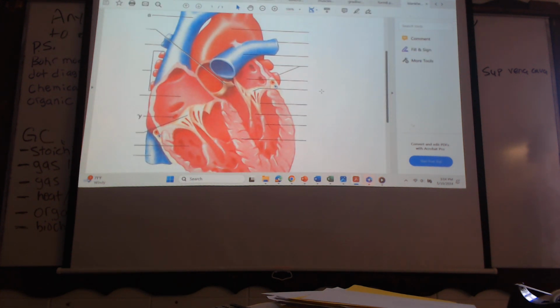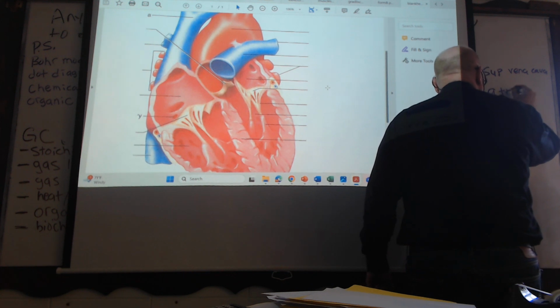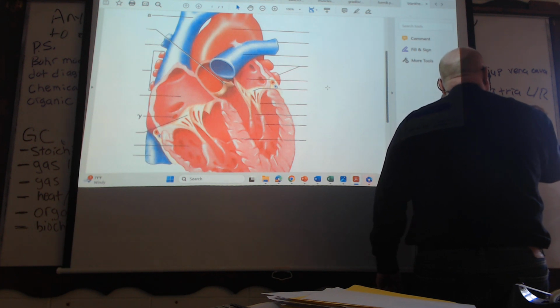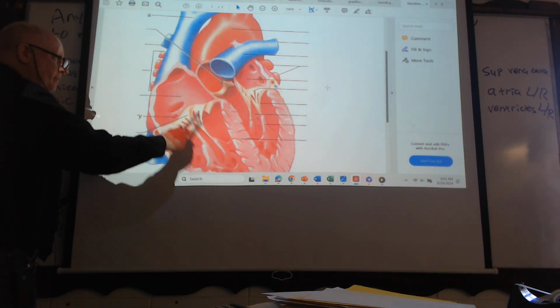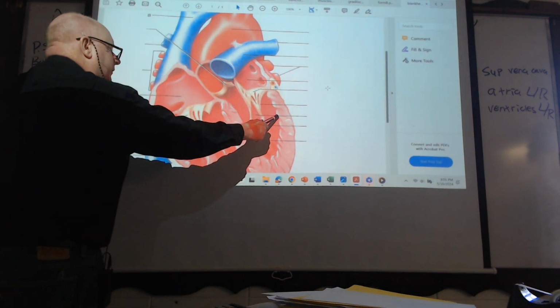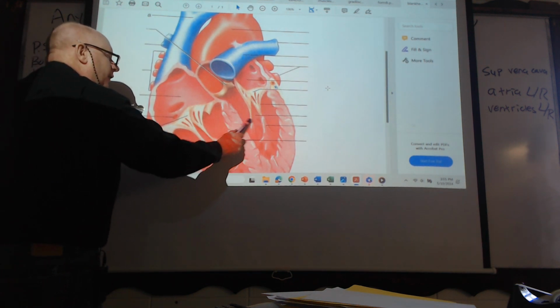What are the chambers of the heart? What's on top? The valve? Nope. You have two atria, a left and a right, and two ventricles, a left and a right. So what we mean by that is the atria are on top. You're looking at a mirror image: right atria, left atria. Right ventricle, left ventricle.